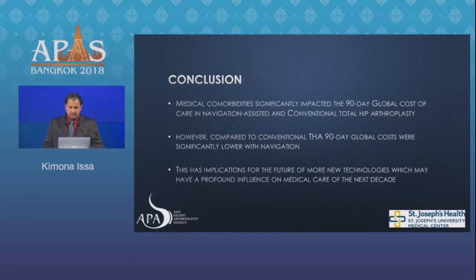In conclusion, medical comorbidities do affect the 90-day global costs. However, it is promising that the navigated system did not increase costs, and it actually resulted in lower overall 90-day costs. And this has implications for the future and for new technology, which may have a profound influence on medical care during the next decade. Thank you.